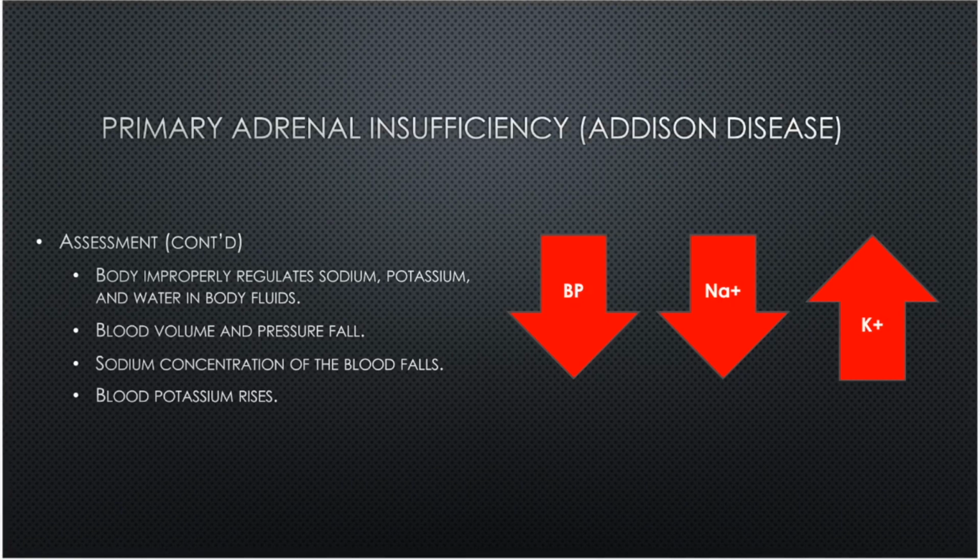So what happens with Addison's disease is the body improperly regulates sodium, potassium, and water within its body fluids. And blood volume and blood pressure will actually fall, and sodium concentrations, of course, will fall as well. So typically those correlate. When sodium's up, your blood pressure will rise because volume's increased. So as sodium is decreased by the increased elimination of sodium, your blood pressure can then decrease as well.